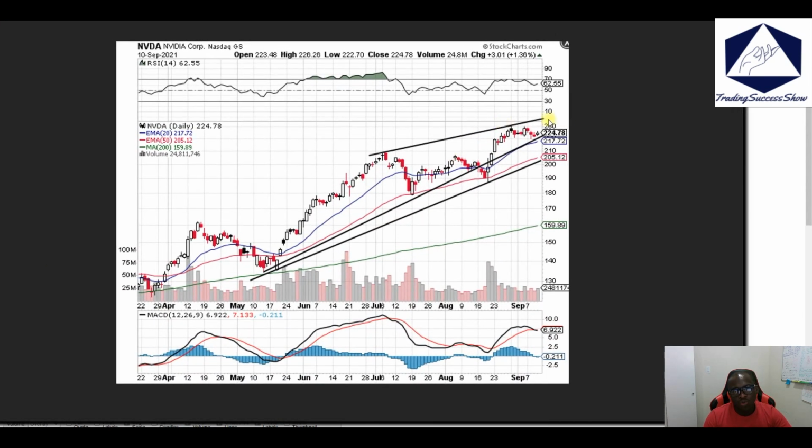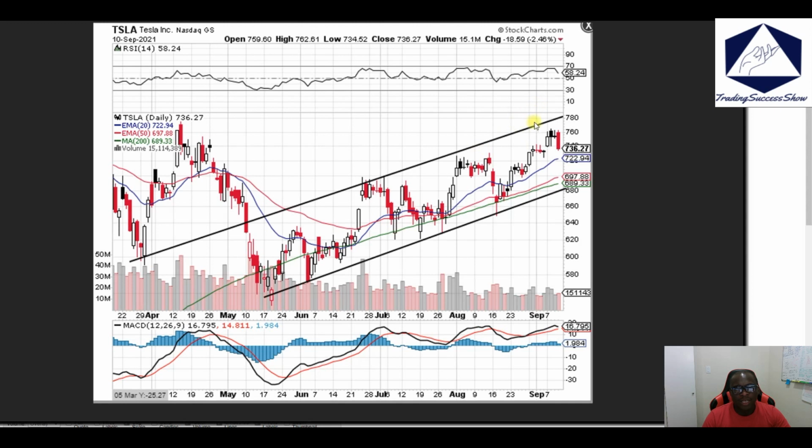Nvidia as well, you want to look at Nvidia because right now we pulled back to retest this area of support. So right now I'll be expecting more action on Nvidia to the upside. If the market still keeps correcting, I will be looking for price to pull back into the 217, 215 on Nvidia. Tesla. For Tesla, like I said, if price cannot break 760, I'll be looking for a pullback on Tesla. So I'll be looking for a pullback into the 735, 730, and then the 725 area.